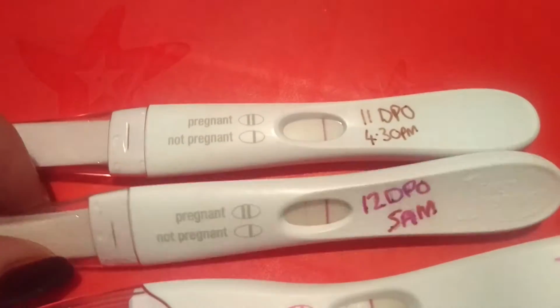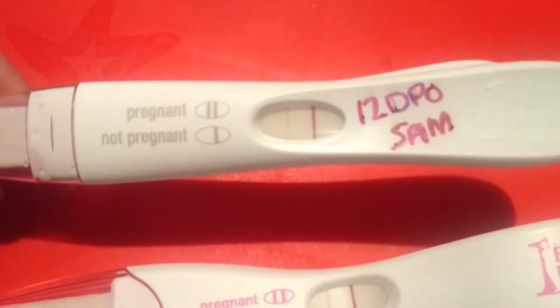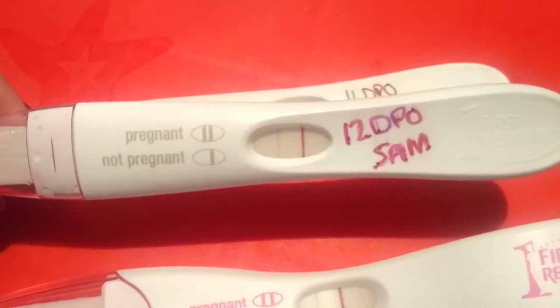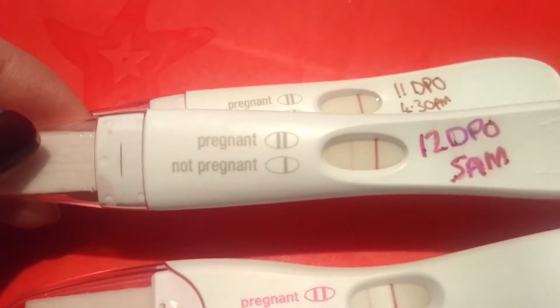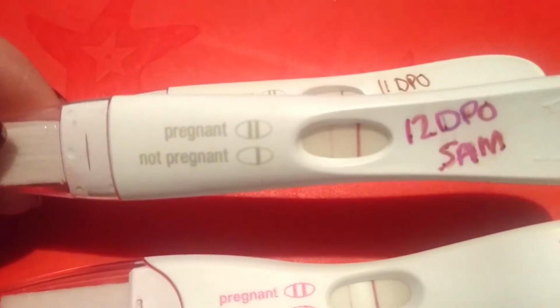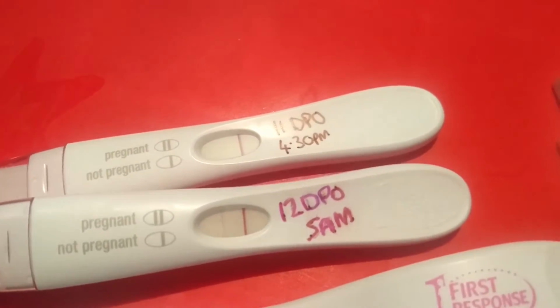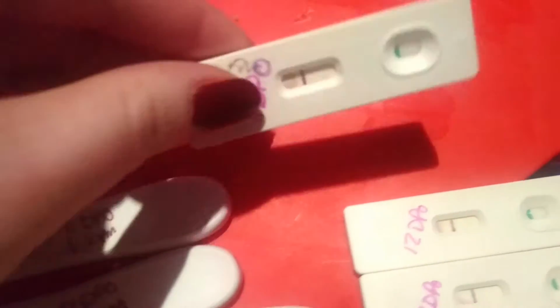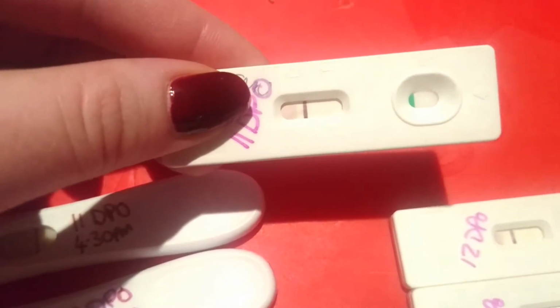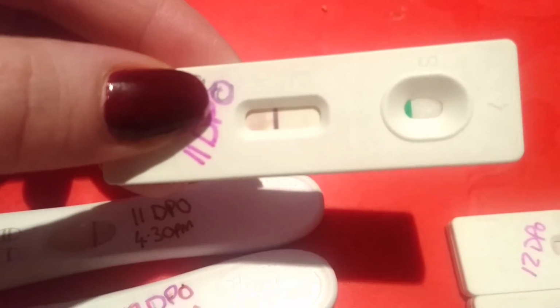Then at 5 AM the next day, I took another one because you just want to make sure that you weren't seeing things. Even though that digital was telling me that I was pregnant, I still couldn't believe it. But it was a lot darker, so obviously things were progressing, which was brilliant, and I was really happy with that. Over here as well, I did one of these on 11 DPO, the same day that we did the live pregnancy test, and you can only just see it, because it has dried out and it stands out more.